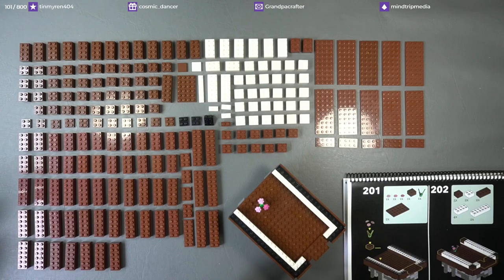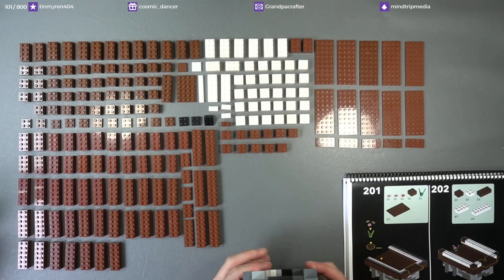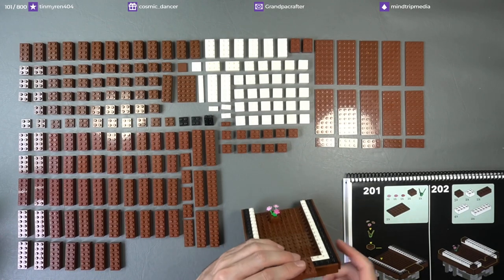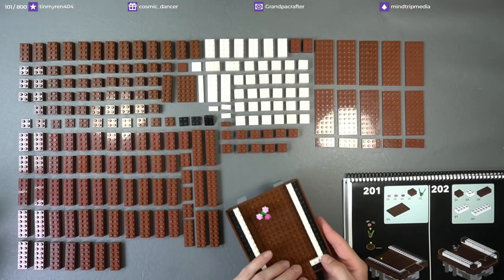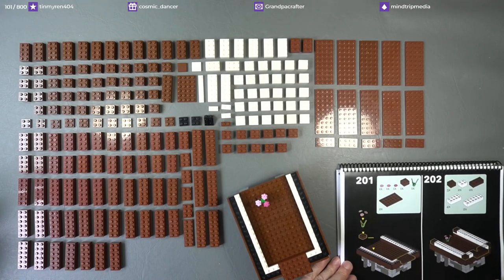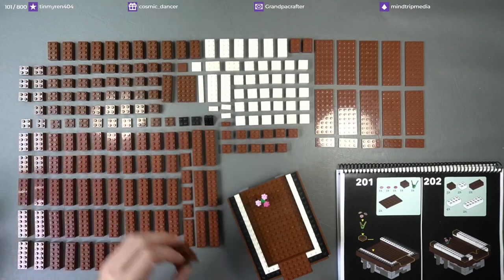It all starts and ends with flowers. It's fair. I guess we'll just go with the flow. I feel like that should be regular brown, not red brown, but the pick list tells me otherwise. Now these, I feel, are probably regular brown.